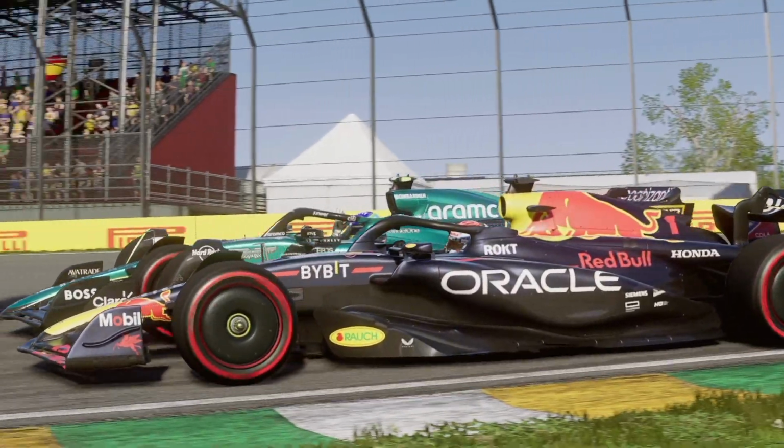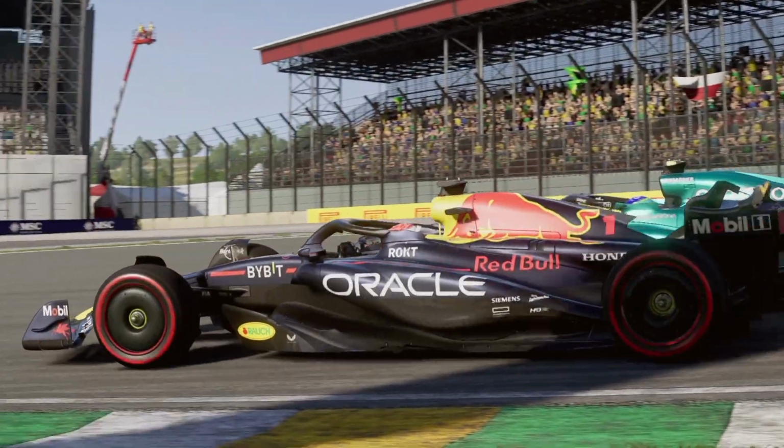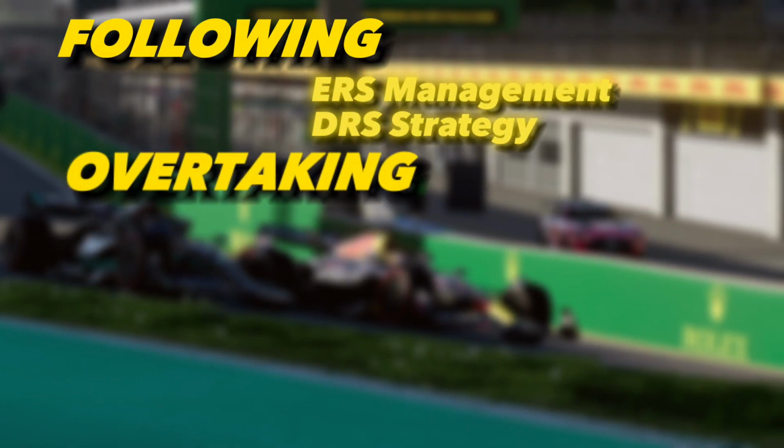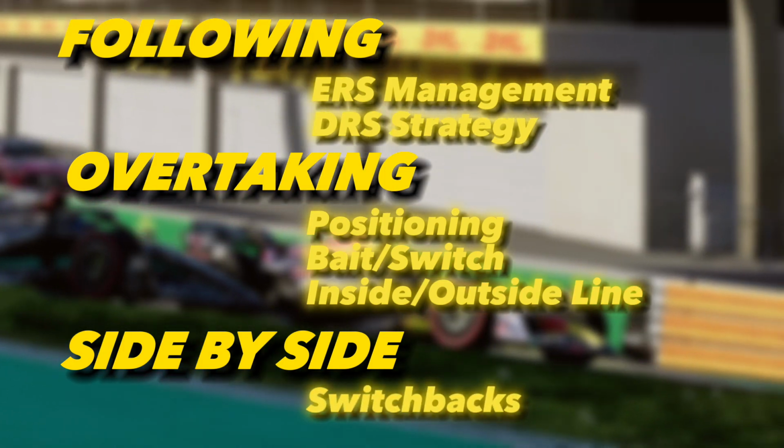Today I'm going to give you 6 tips to improve your racing and help you overtake on F123. These 6 tips will be divided into 3 categories: following, overtaking, and side-by-side racing.